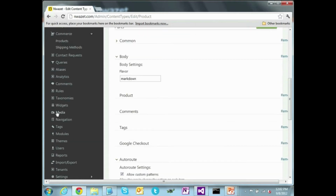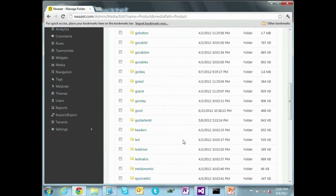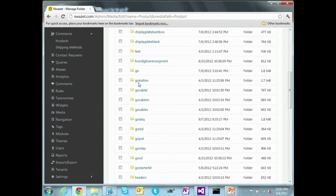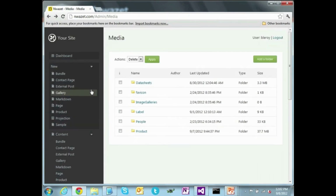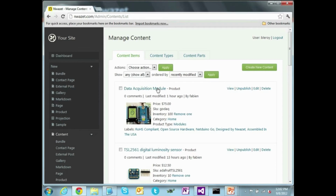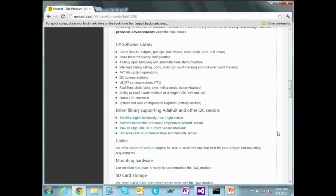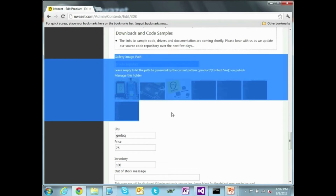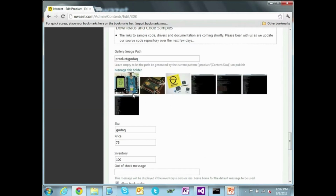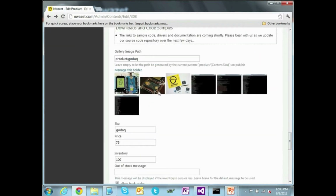So for example, if I go to my media here and I look at the product folder, I have one folder per product. So if I want to see, for example, the images for the button module, here they are. And because managing images is something you tend to do a lot, when you look at the part in the content item editor, you can see the images that you already have. You can see the image path, and you also have a direct link to the folder for this product. So it makes it very easy to switch back and forth.